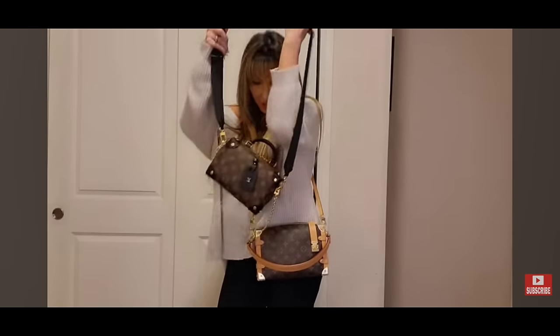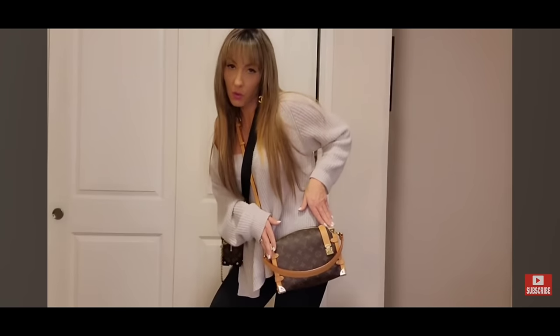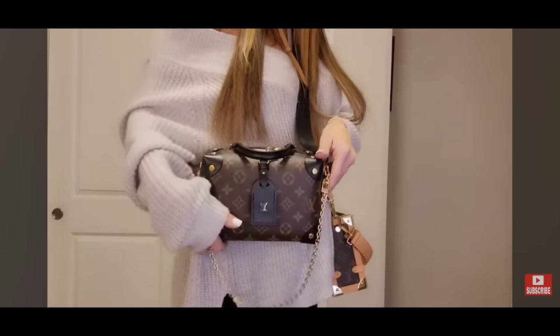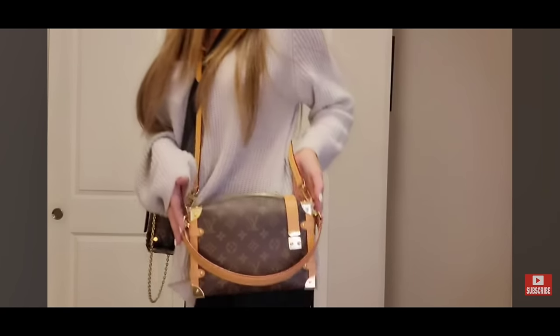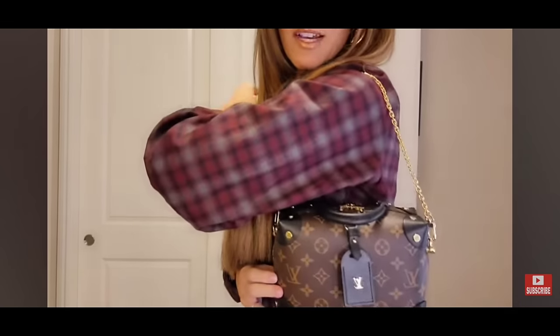Let me go ahead and try on the Petite Malle Souple. Again, you guys, this is on the longest length. This is on about 4 holes up, I do believe. This is the Petite Malle Souple. This chain is just everything. And then we have the gorgeous side trunk right here. Petite Malle Souple, how did I forget to show you this beautiful bag with the gold chain over the shoulder? So let's go ahead and put this on. It's so very beautiful. I think you guys would agree.